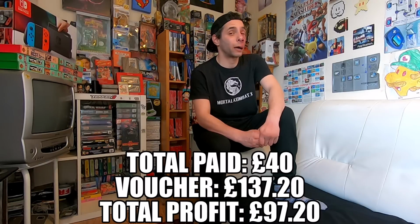And with the £75 voucher as well, we made a total of £137.20 on voucher. And that is a profit of nearly £100, as I only paid about £40 for all of the items for those vouchers. So I'm very, very happy with the profit that was made from those Blu-rays and games.